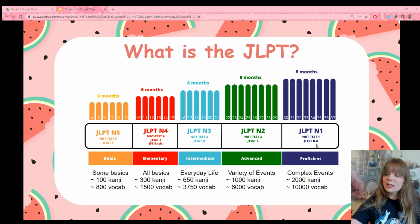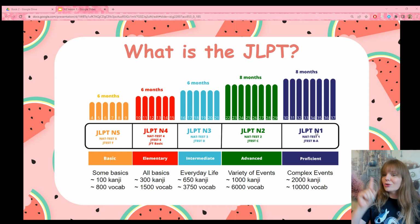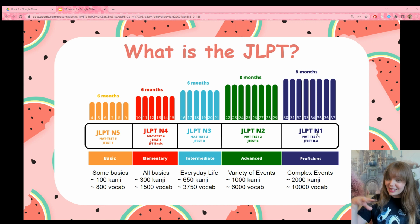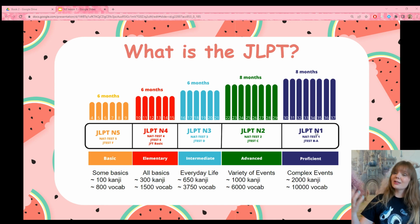Then we have the N1. This is considered proficient. The JLPT N1 includes a lot of very complex words. It has a lot of business lingo. You want to work at a business. You want to be a CEO of a company. You want to work as a manager at a company in Japan. You're going to need the JLPT N1. Anything that's professional like that, you're going to need the N1. You need to be able to understand nuances in conversation so that you don't mess up a business deal. So you're going to need the N1.